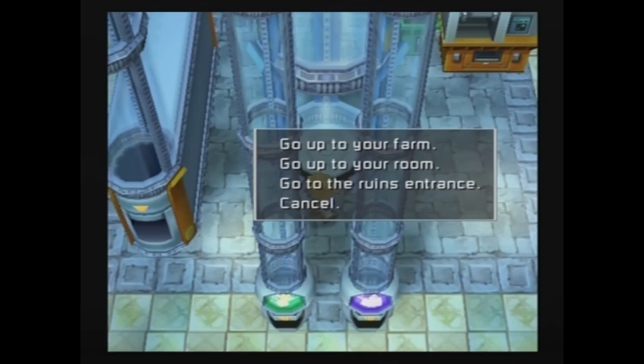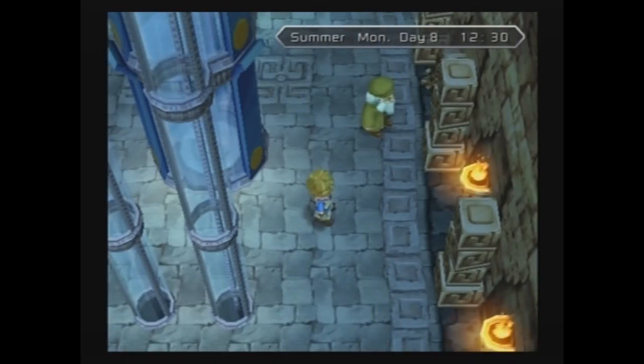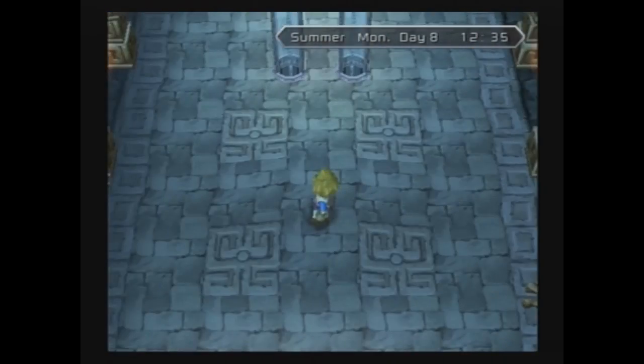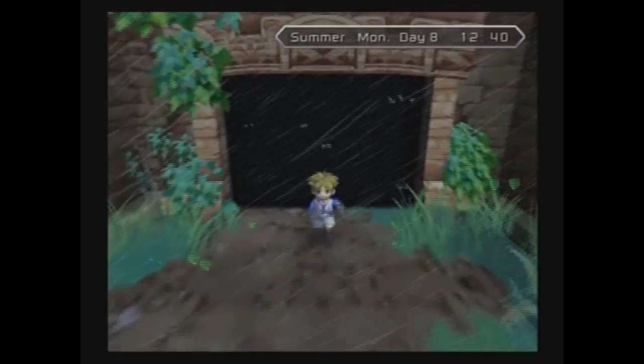I'm not entirely sure if there's going to be another storm, but to my knowledge, that storm will always be kind of scripted to happen on the 8th day of summer. So that might be something to keep in mind.